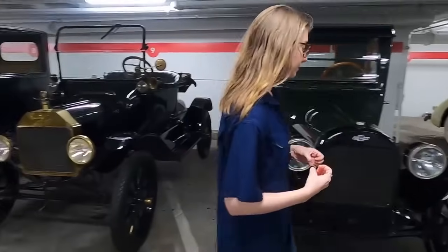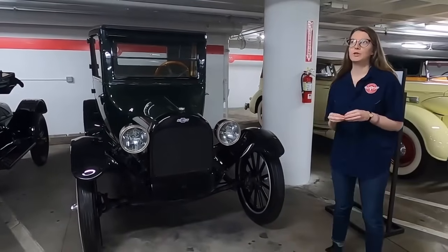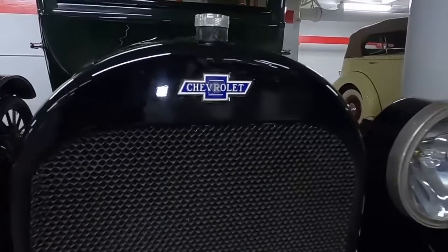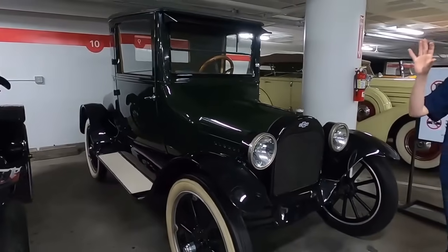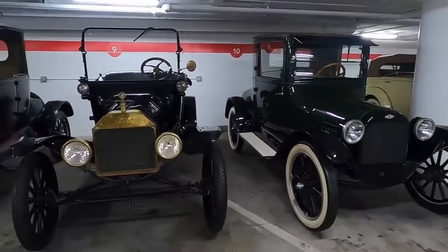GM comes out and they start to realize that the consumer wants choices. And they try to offer as many choices as they possibly can. So you have here in front of you a Chevy 490 Coupe, which is from 1922. So just shortly after that Model T we looked at, if you had to choose one, you would probably choose the Chevy, right? Because it's a little bit nicer.